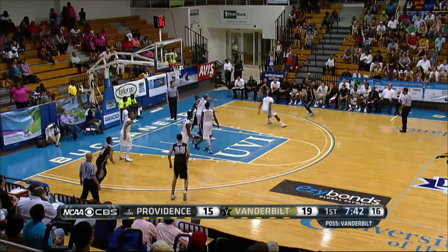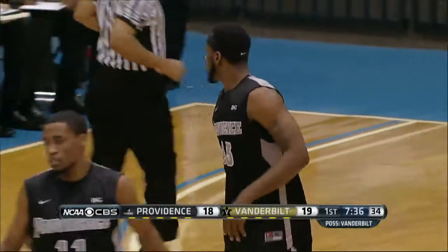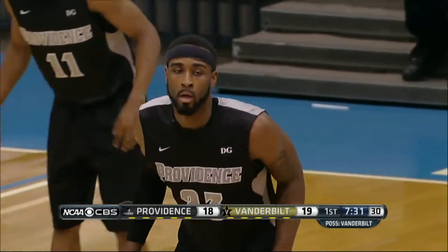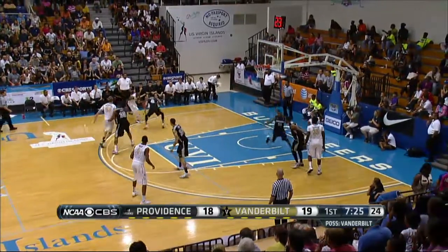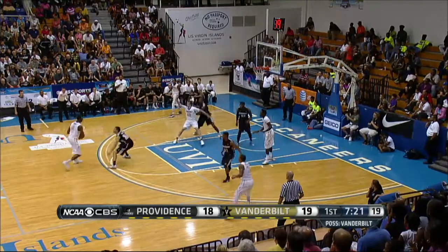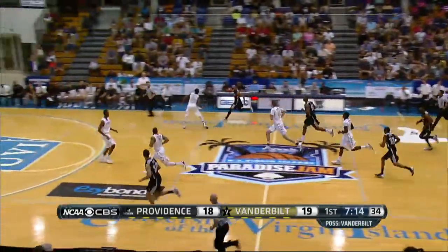Here's Cotton, the dribble drive. He kicks it out on the wing, and the shot is drilled by Hinton. Long dry spell for Providence and a much needed drink of water as Hinton drills that three. McClellan, the Austin, Texas native, roams over to the left side. Matched up with Fortune. Turnaround jump hook for Henderson, crawls off the rim. Bats the rebound.